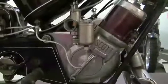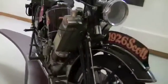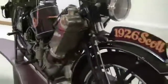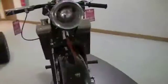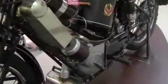The Scott featured a 596cc vertical twin liquid-cooled motor, seriously ahead of its time. The liquid cooling in particular was unique because it had no pump. It used a thermo-siphoning system that worked passively with hot water rising up to the radiator and coming back down of its own. It had a kickstart, which was unique back in that time.